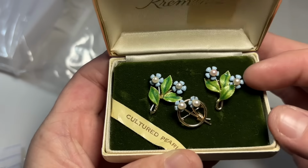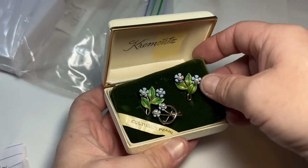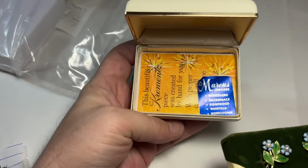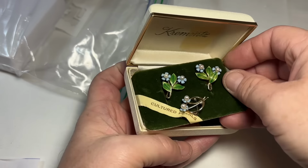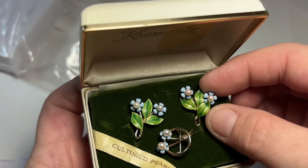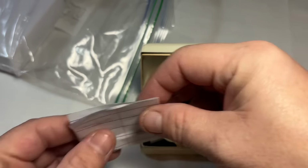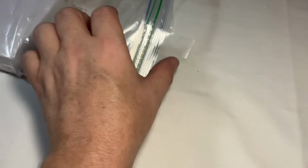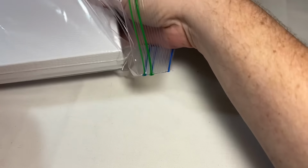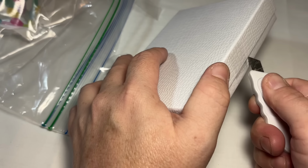Oh, little cultured pearls. So we have these little earrings and a pin that matches. Oh, and then look, there's the paperwork in the bottom. That's awesome. So these are enameled with some little pearls. And those are genuine cultured pearls. That's cute. I'm gonna keep you in there. We got a box. We got a box.